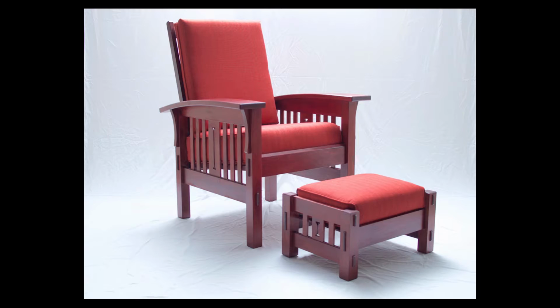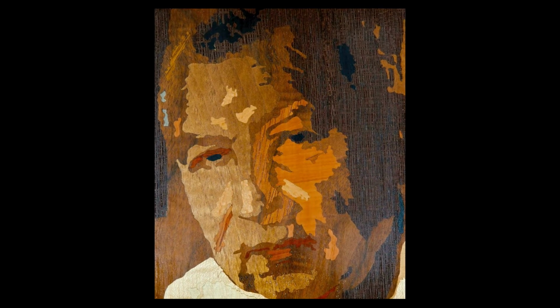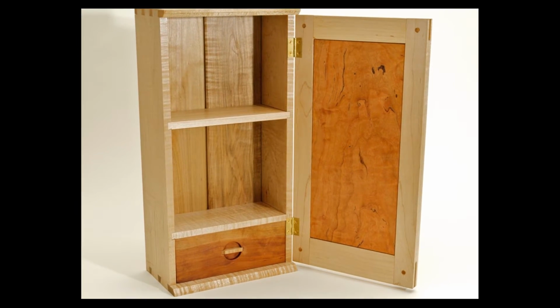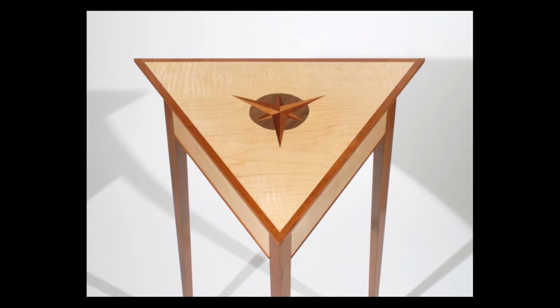The types of work that I like to take on are things that are usually a little more involved. Things that involve a higher degree of embellishment, marquetry, or inlay, those sorts of things.